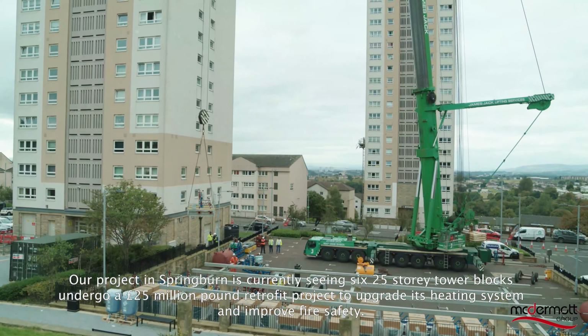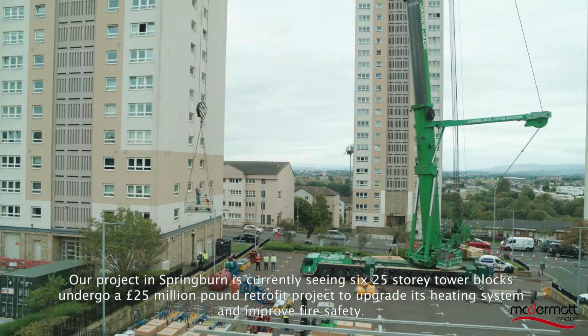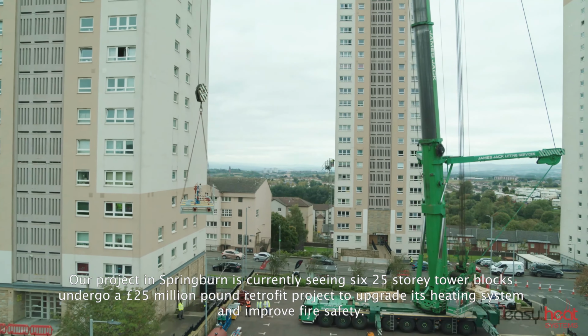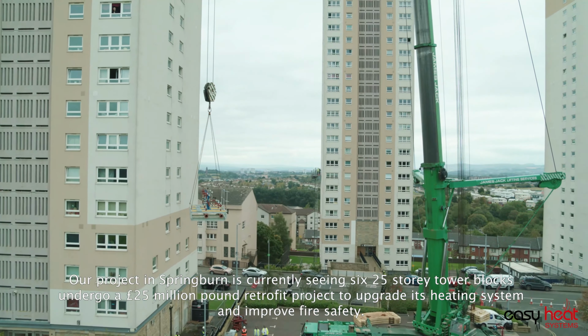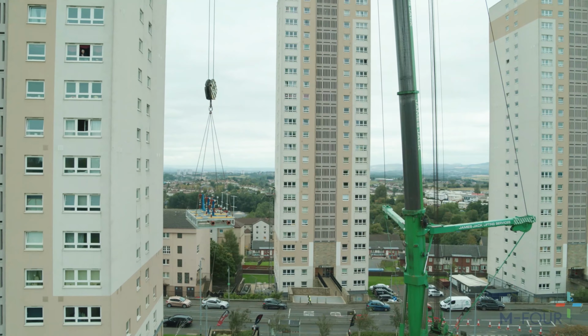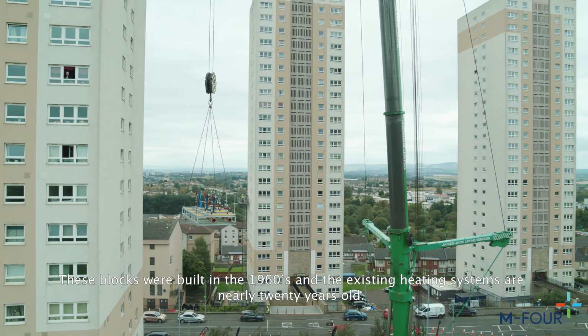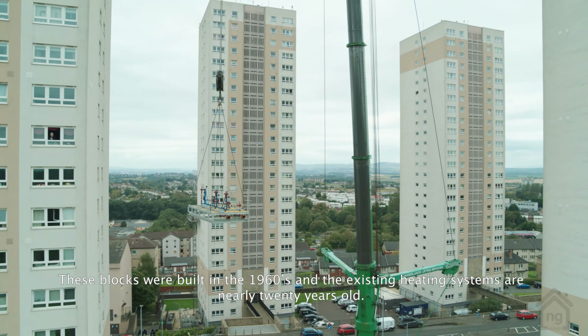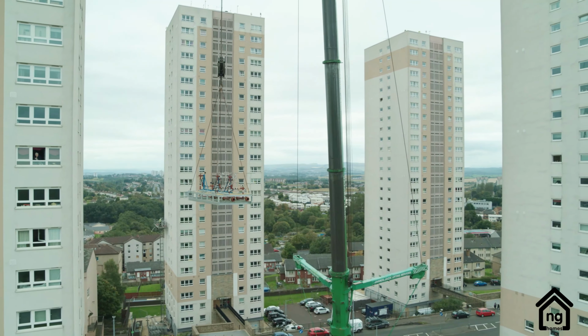Our project in Springburn is currently seeing 6 25-storey tower blocks undergo a £25 million retrofit project to upgrade its heating system and improve fire safety. These blocks were built in the 1960s and the existing heating systems are nearly 20 years old.